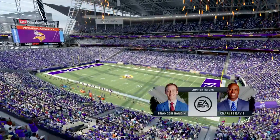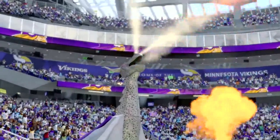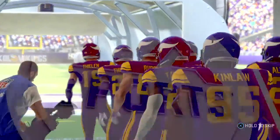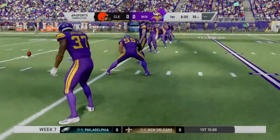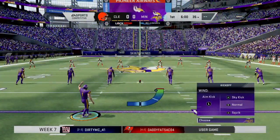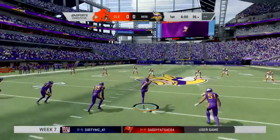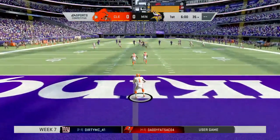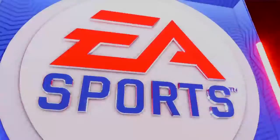Standing by our commentators, Brandon Godden and Charles Davis. All right, Coach. US Bank Stadium holds just under 70,000 spectators, and they've come out in full force for this one. A fantastic atmosphere here in Minneapolis. Nothing like the fanfare of introductions to an NFL game, and that was in evidence a moment ago. Fireworks, pyrotechnics, you name it. This crowd is ready as their guys get set to match up between the Cleveland Browns and the Minnesota Vikings. Come on now, let's go!